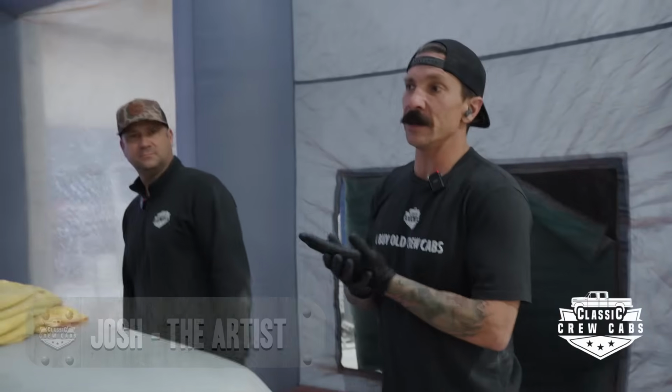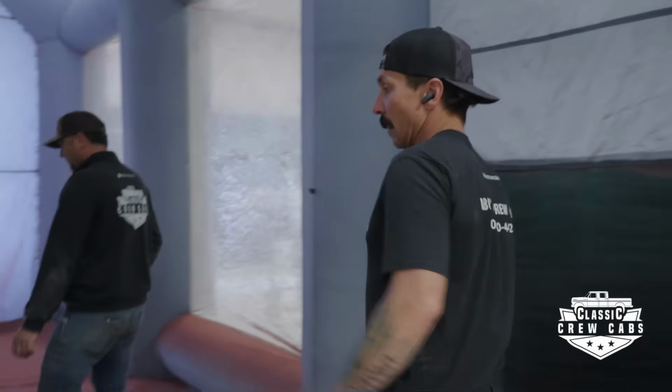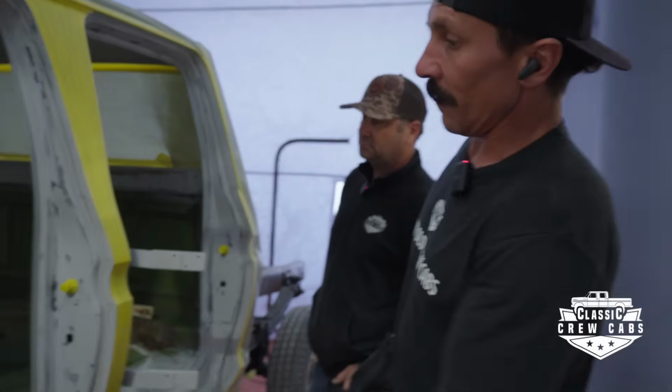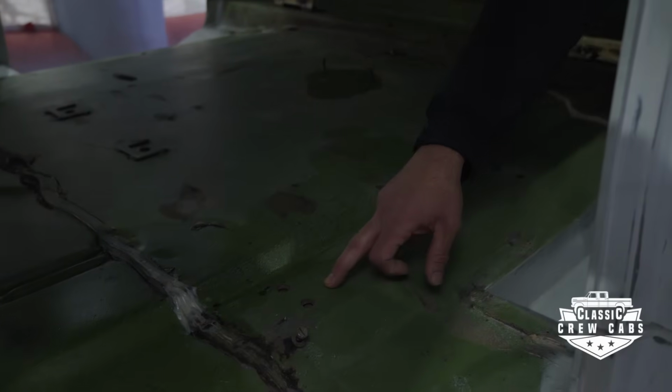Right now I'm getting ready to jam the inside of the cab. What does that mean? So basically I'm going to seal everything that's in primer and then paint match the rest of the whole interior. So this one's going back to a factory paint, which I think is called lime gold green or something like that. This was a factory two-tone truck, so it's gonna be this ugly grandma's green on the outside with a Wimbledon white top. It's gonna look hot.